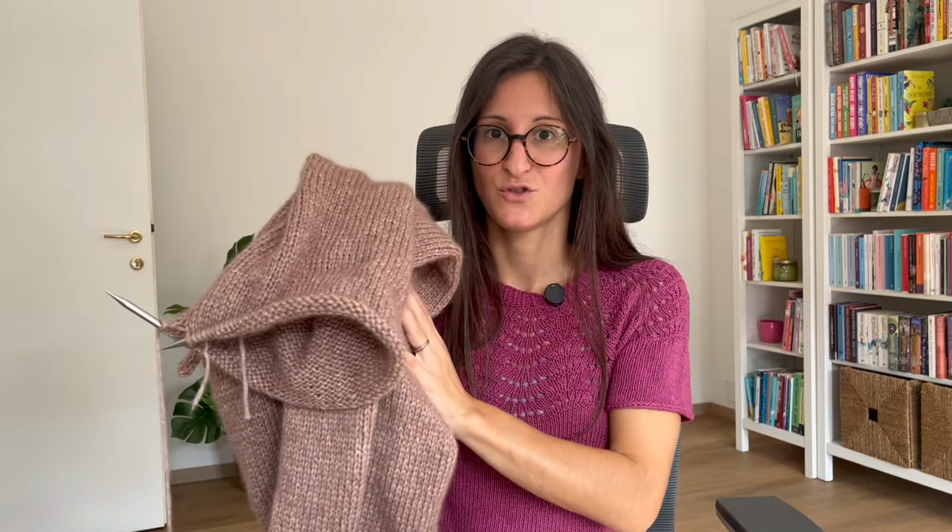Blocking this giant scarf, or this very wide scarf, I guess, should produce a longer scarf. So I foresee, also based on what the pattern mentions, the scarf shrinking a little bit in terms of the width and stretching a little bit in terms of the length.